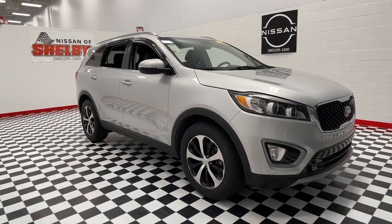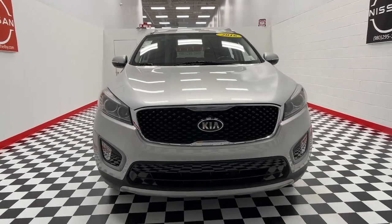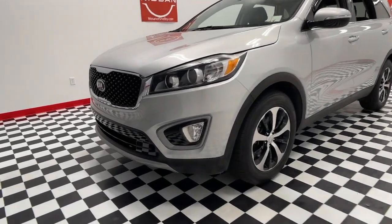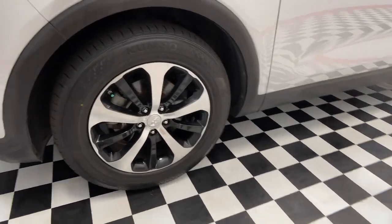Look no further than the 2016 Kia Sorento. This vehicle still has fewer than 100,000 miles on the clock, so it won't last long. Here's a capable Kia Sorento, the comfortable, connected midsize crossover available in front-wheel drive and all-wheel drive.